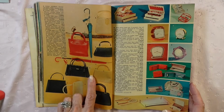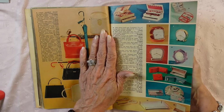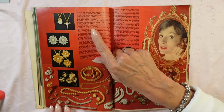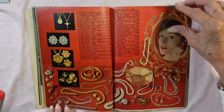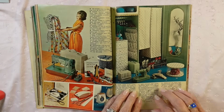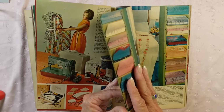Purses. Oh my gosh. I love this. This is such cool 60s stuff. Jewelry. These real pearls? Simulated pearls. 1 book. Oh, a sewing machine. Singer sewing machine.